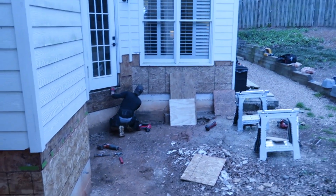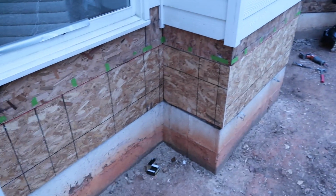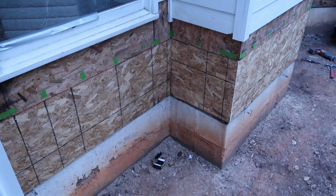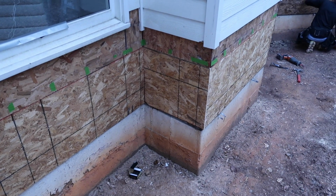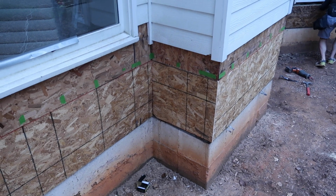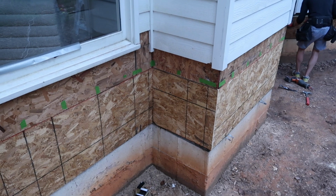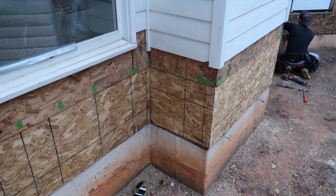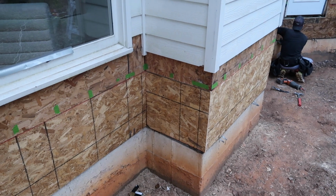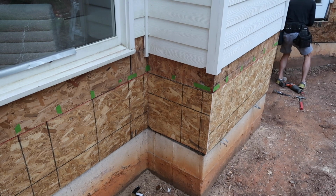Alright, so I'm not really sure what the last part I showed or told you was. But basically we had to replace all of the rim boards, which is a structural part of the house, because they were rotted. And what we actually did find out was there was termite damage, which is obviously a bigger concern, so we have to get that figured out also. So yeah, termites and massive water damage was the issue there.